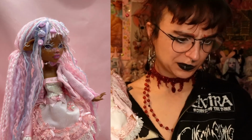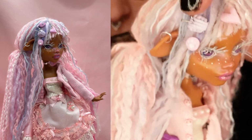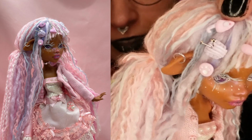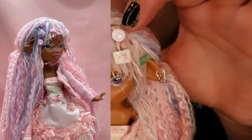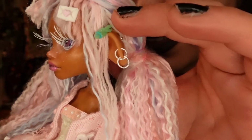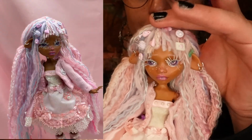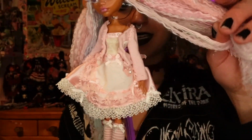So she's a cat girl. I love making cat girls. They're one of my favorite doll subjects because there's just so much adorable stuff you can do. So in her hair, she's got a little ball of yarn with little knitting needles, the little mousy, and a paw print, and heart, and strawberry, and a little letter, like a love note, and this little fishy, super, super sweet, and little bangs, and long, adorable pigtails.